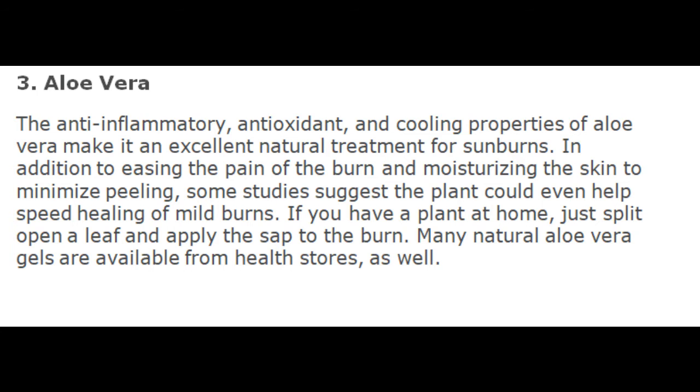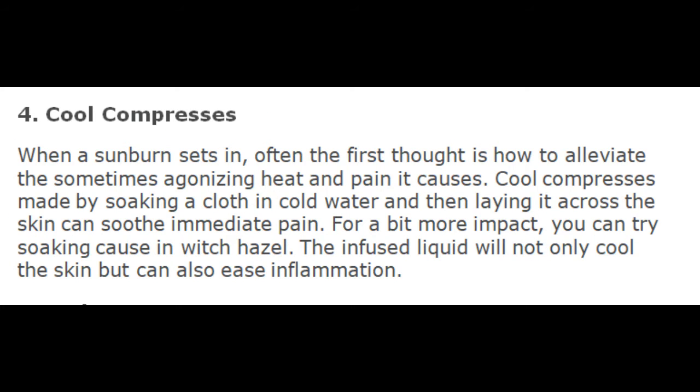4. Cool compresses. When a sunburn sets in, often the first thought is how to alleviate the sometimes agonizing heat and pain it causes. Cool compresses made by soaking a cloth in cold water and then laying it across the skin can soothe immediate pain. For a bit more impact, you can try soaking the cloth in witch hazel. The infused liquid will not only cool the skin but can also ease inflammation.